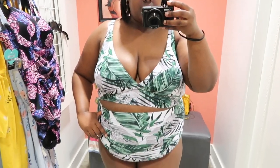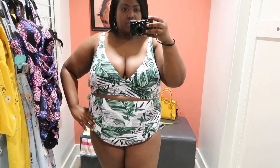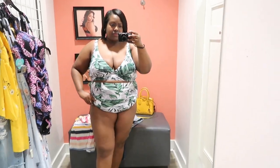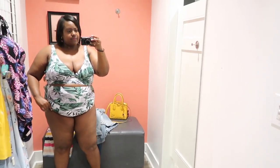I am really surprised I like this bikini. The bottoms I have on in a size 2, and the price is $44.90. If I was gonna purchase a swimsuit that day, it would have been these. I'm so in love with them.